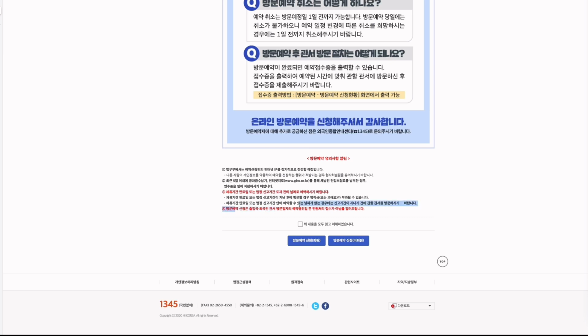I mean, here it's saying you agree to that, the fact that you're just making a reservation to visit the immigration office. This does not in any way guarantee that the thing you're going for, the paperwork you're going for, has been resolved or registered or taken care of. So you press agree, or I understand these conditions, and you have two choices.